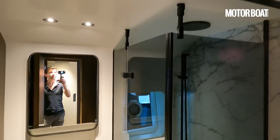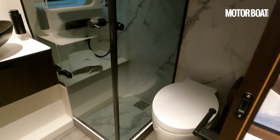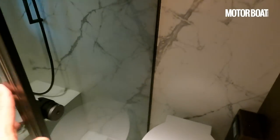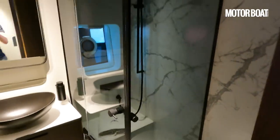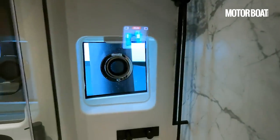And here we have the shared heads compartment. It also operates as the day head. Bit of a squeeze to get the toilet in there beside the shower cubicle. It's a little bit tight, particularly if you're a large guy. But it does well enough, and we also have a little bit of ventilation there from the opening porthole.